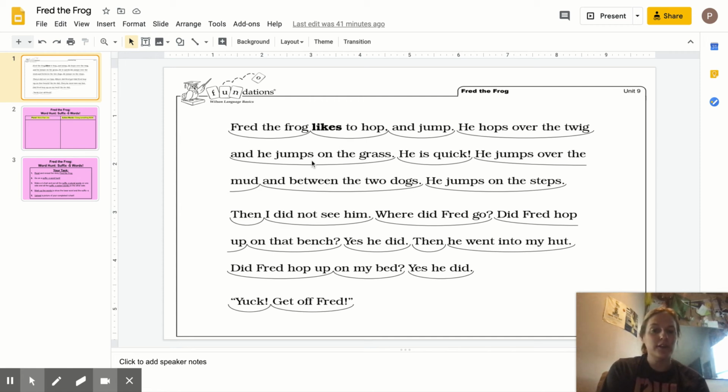Fred the Frog likes to hop and jump. He hops over the twig and he jumps on the grass. He is quick. He jumps over the mud and between the two dogs. He jumps on the steps. Then I did not see him. Where did Fred go? Did Fred hop up on that bench? Yes, he did. Then he went into my hut. Did Fred hop up on my bed? Yes, he did. Yuck. Get off, Fred.